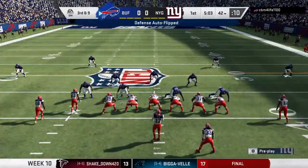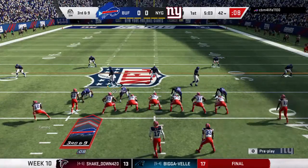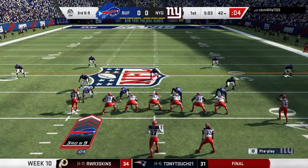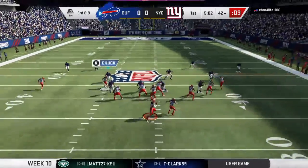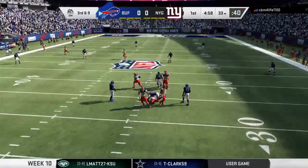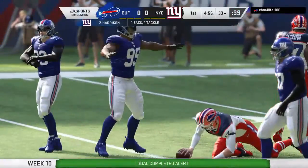After an incomplete pass on second down, that'll leave him trying to convert on third and 9. From the gun, it's Allen. Nowhere to escape, and he goes down.